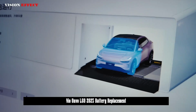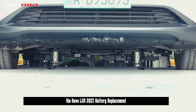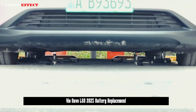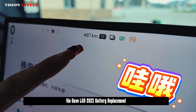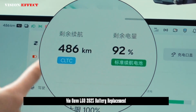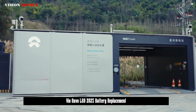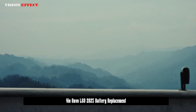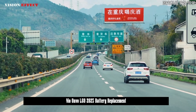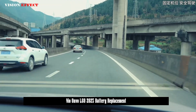NIO also said that it has made some improvements to the battery swap station, and now the total time for the battery swap process takes only 144 seconds. After the vehicle shifts into reverse, it will automatically shift to N gear and perform a system check. The vehicle then automatically cuts off the main power supply, the infotainment screen and air conditioning still work normally, and then the vehicle rises. The old battery is removed and a new one is installed.